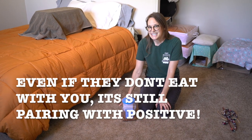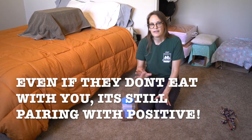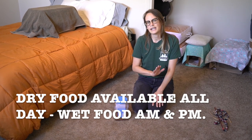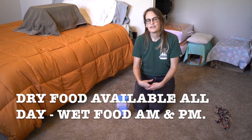If they refuse to eat after 10 minutes, it's okay to leave and then come back later. We want them to feel comfortable to eat. It's best in the beginning to provide them dry food throughout the day and wet food in the morning and the night. Eventually you can change that, but we want to make sure that they're eating and they're comfortable.